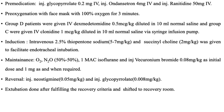Pre-medication was done with injection glycopyrrolate 0.2 mg intravenously, injection ondansetron 4 mg intravenously, and injection ranitidine 50 mg intravenously. Pre-oxygenation with face mask with 100% oxygen for 3 minutes was done. Group D patients were given IV dexmedetomidine 0.5 microgram per kg diluted in 10 ml normal saline over 10 minutes, and Group C were given IV clonidine 1 microgram per kg diluted in 10 ml normal saline over 10 minutes, each given via syringe infusion pump.